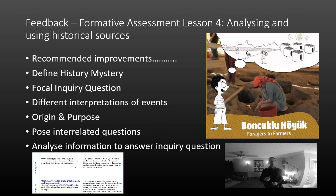Great use of the Scottish Orkney Islands as a reference similar to ancient cultures. This provides a similar form of evidence that you can use to help answer questions related to the origin and purpose of this ancient society. Again, as mentioned earlier, the National Geographic source is fantastic with an abundance of information. Now, with these sources, you need to ask interrelated questions and analyze the information. You have the sources here, Kim. You just require a bit of fine-tuning to answer your focal inquiry question and present the information.